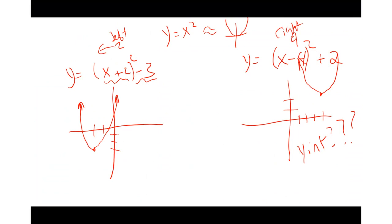All right, how about 18? How about 18? And people go, what? How about zero? You crazy. Let's look. How do you find the y-intercept? Who remembers? Plug in x is equal to zero, yes?